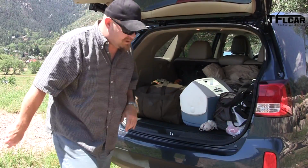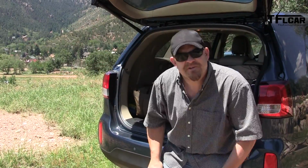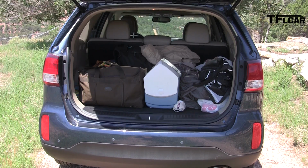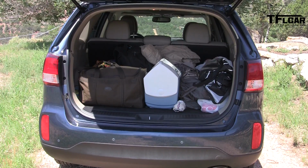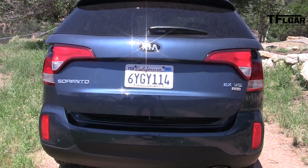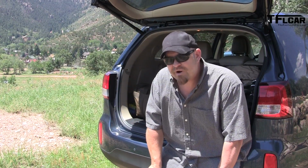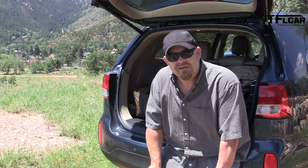Cargo's never been an issue for the Sorento. In fact, the amount of space that's in here is kind of interesting. Now think about it this way. With 7 seats, you have 151 cubic feet of space. Without the seats, just with this parcel here, which has a little bit of storage under the floor, 144 cubic feet. Isn't that weird?